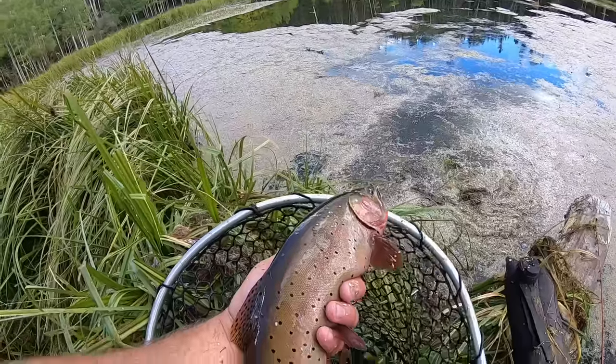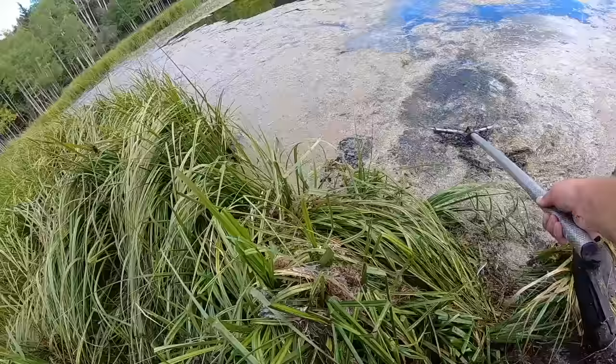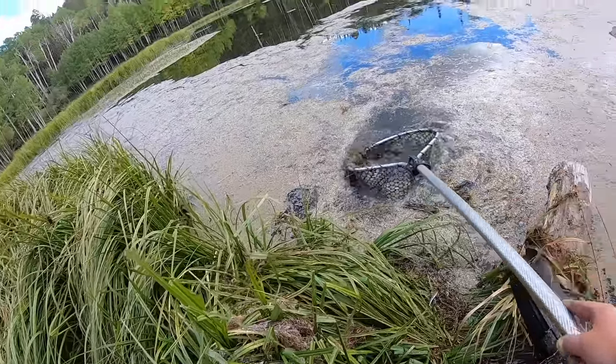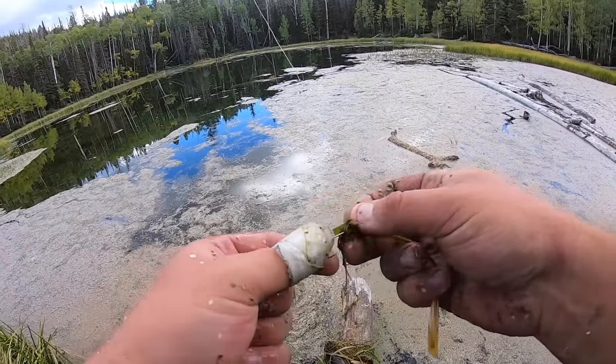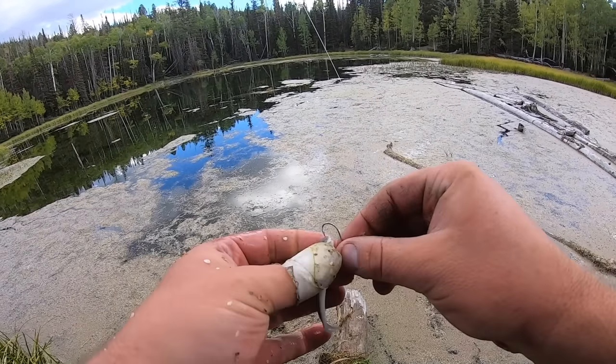This has got to be like the 10th fish we've caught from this spot. They're just stacked. Should be healthy and ready to go. Yep, there he goes. Sweet. Even saved our minnow. My arm, my reel, my rod, everything, my net, just covered in moss.